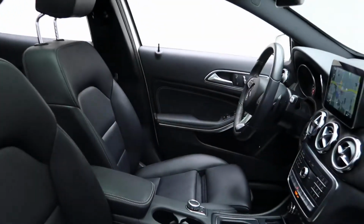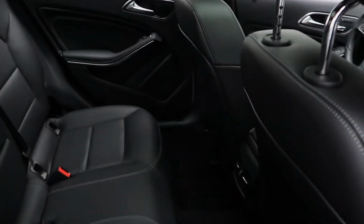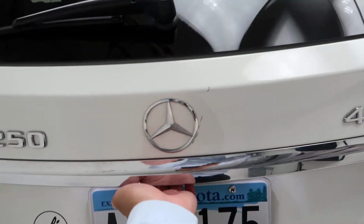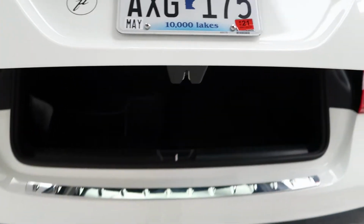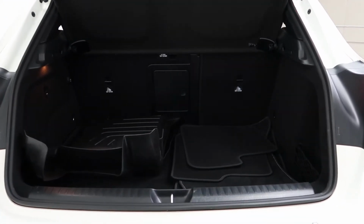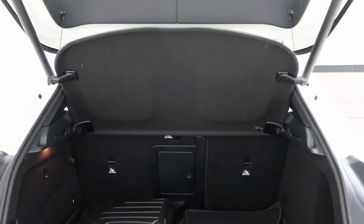A black MB-Tex interior, panorama sunroof, coming around back we've got our GLA 250 4MATIC badging, power liftgate, a set of all-season and regular floor mats, cargo cover.